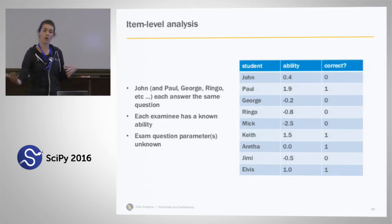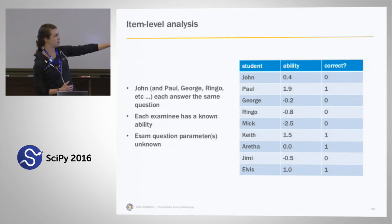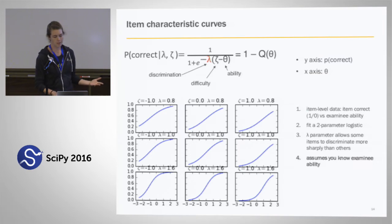But the thing that's cool about IRT is you can also flip it around. Let's say I have a new question that I'm introducing into my test, and I want to know how hard this question is. So now we have a different scenario where we have many different students. Each of them has a different ability that I've measured somehow, and I have the vector that says whether they get this question correct or not. And I want to know how difficult this question was.